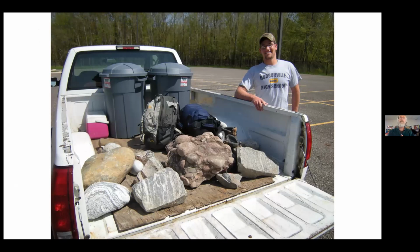Andrew's a great kid from Hudsonville who's now a geologist and having a nice career. But those were in the van, believe it or not, and now he transferred them over to his truck. So excellent. Beautiful specimens. Excellent, yeah.